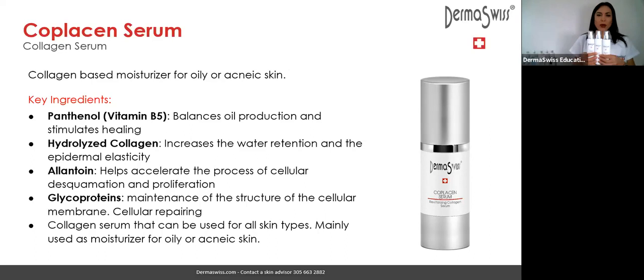So we have here 3 moisturizers. Moisturizers are going to be recommended for use in daytime. We should recommend moisturizers for use at daytime. Why is that?